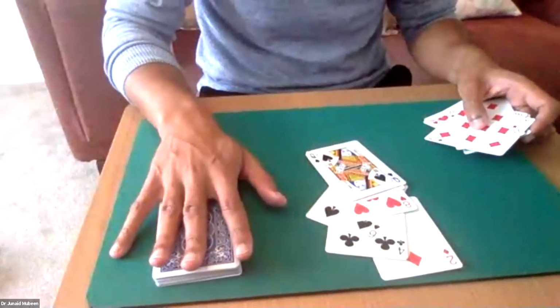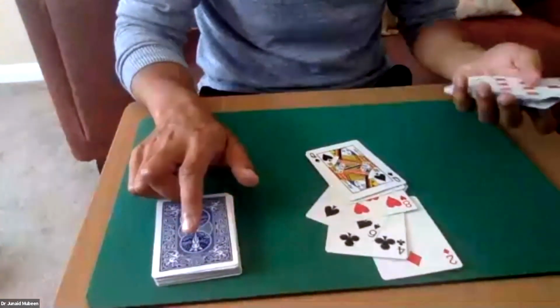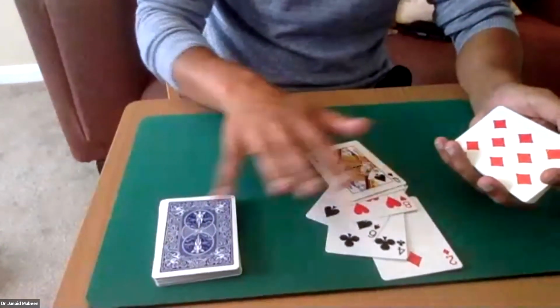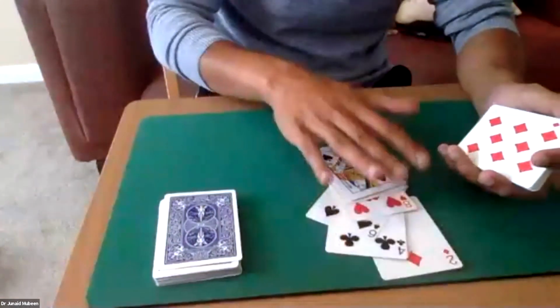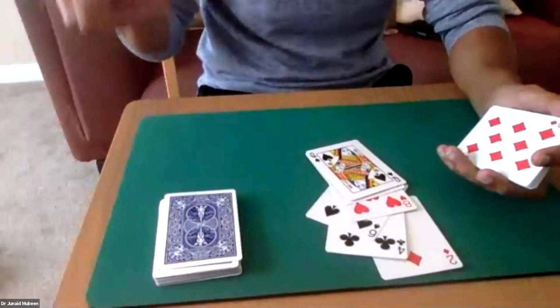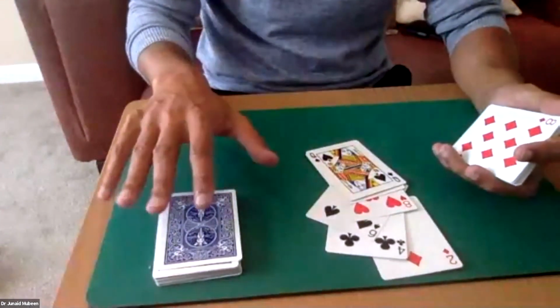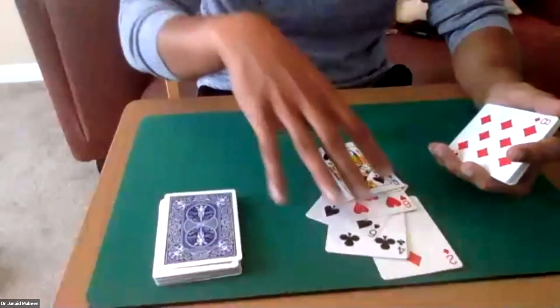How many odd numbers from 1 to 13? So I'll wait for it in the chat. There's 6 even numbers between 1 and 13. How many odd numbers? That must, yeah, there you go, 7. There's 6 even numbers, that must leave 7: 1, 3, 5, 7, 9, 11, which is the Jack, 13, which is the King. So there's actually more odd numbers than there are even numbers between 1 and 13.